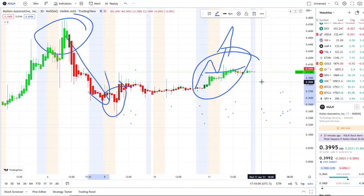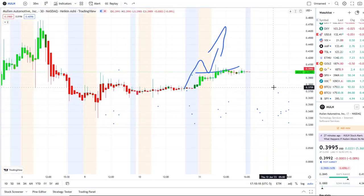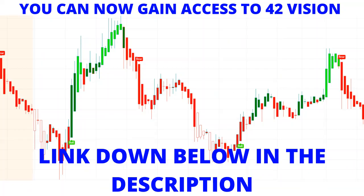Now, if it's your first time coming across the channel, this is 42 vision, which allows us to see the dips from the rips and the rips to the dips. And also we use our bull and bear indicators and inflow versus outflow as an extra layer of confirmation, which I'm going to pull up here.